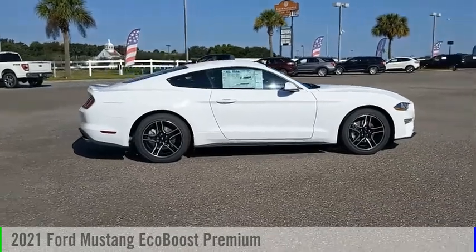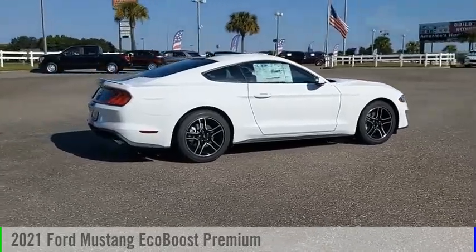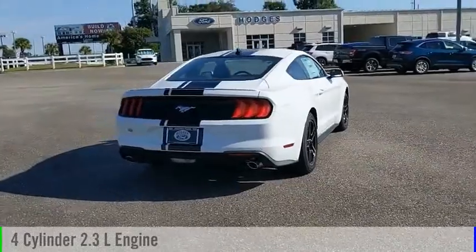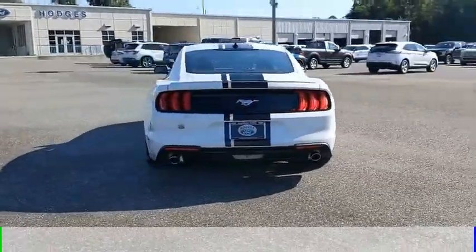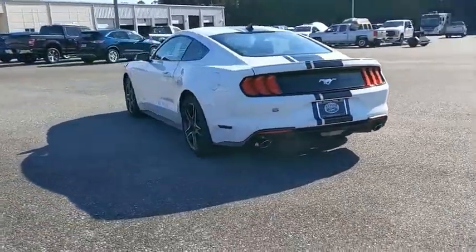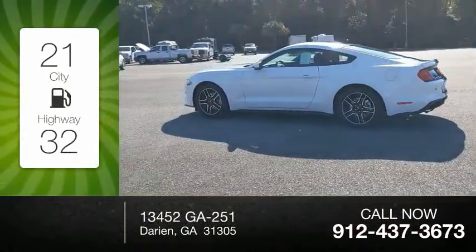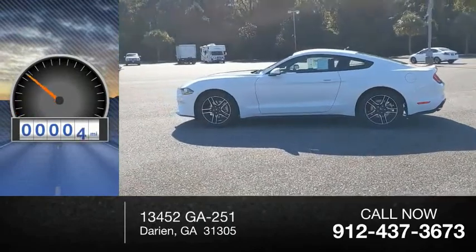Test drive 2021 Mustang. This vehicle is powered by a rear-wheel drive, four-cylinder, 2.3-liter engine, and comes with an automatic transmission. Great fuel efficiency saves you money by requiring fewer trips to the gas station. This vehicle has less than 100 miles.